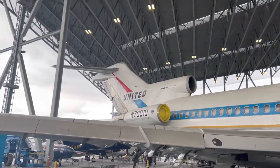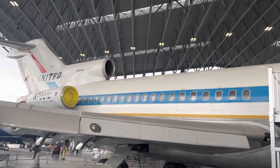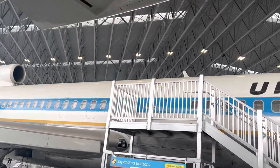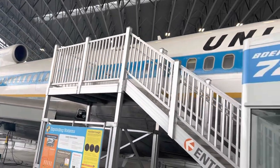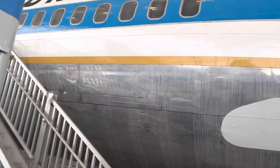Unfortunately, it looks like it's locked up, but here we go. We have a United 727, one of my favorite old school Boeing airliners. Unfortunately, it looks like it's locked up today, which is sad. Would have loved to have gone inside.